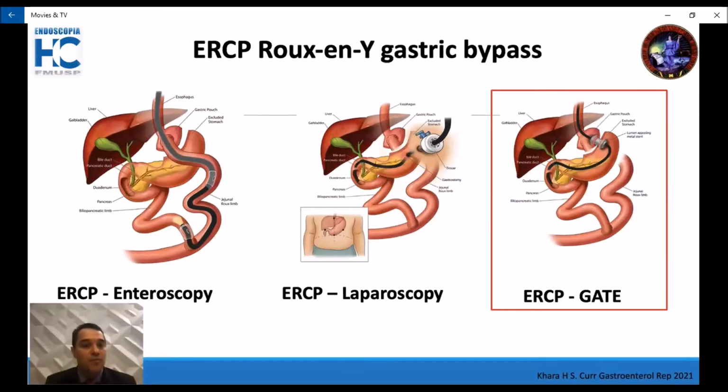Reaching the papilla through the biliopancreatic loop is hard and demands more procedure time. By laparoscopy, the surgeon makes a percutaneous access to the excluded stomach with the placement of a 15 millimeter trocar. In the second step, the duodenoscope passes through the trocar to enter the excluded stomach and reach the papilla, and performs the ERCP in the traditional way.